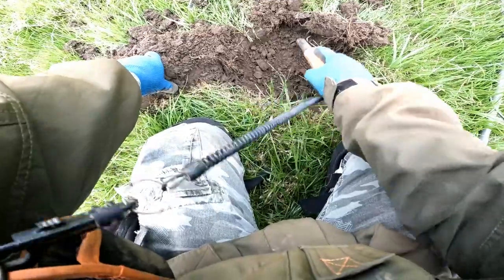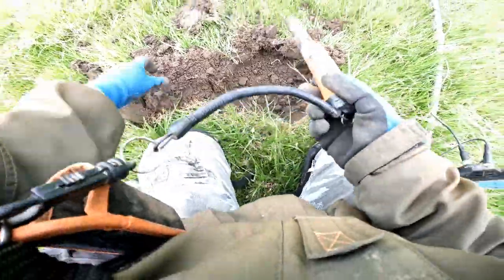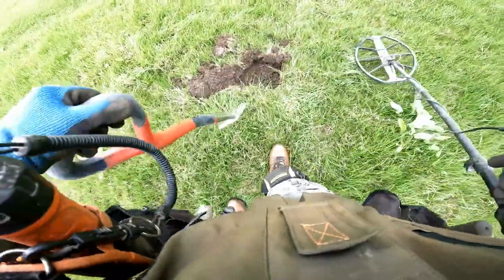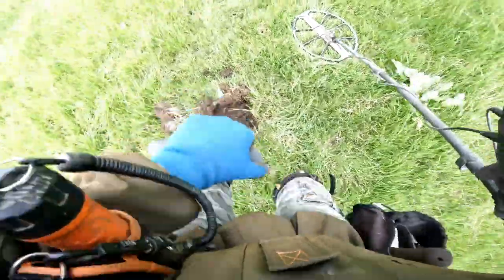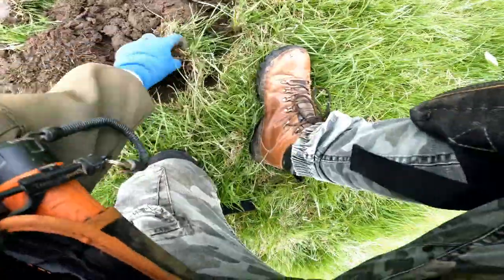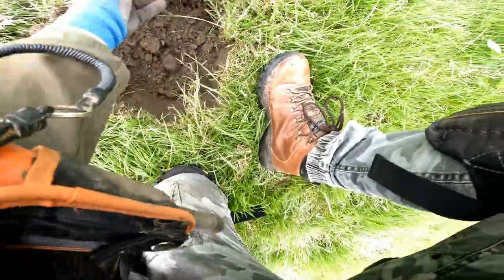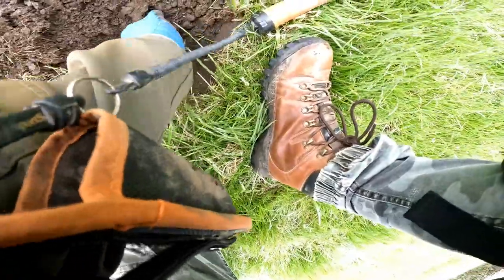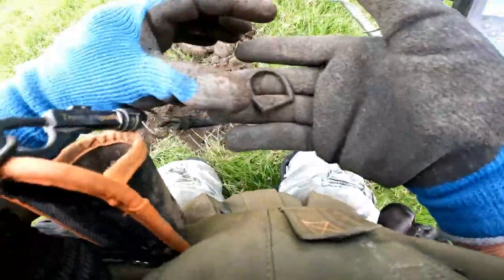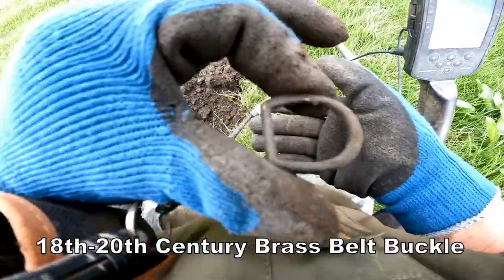Seventy-four down here. Oh dear. Bigger then. Seven. That's a buckle. Unusual buckle. 19th century maybe. Buckle.